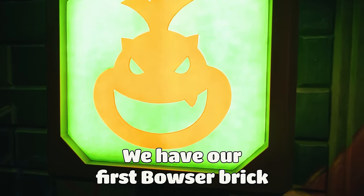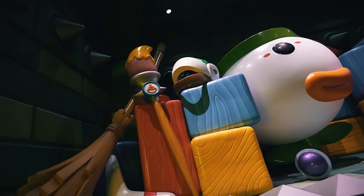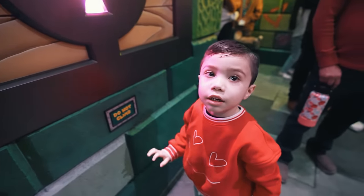We have our first Bowser brick. The aesthetic of this place is nuts. They have the Bowser spikes right there. They have the little mushroom, the evil one. You can literally interact with everything. Whoa. We're about to head inside our last challenge. We're all queued up in the lobby right now.